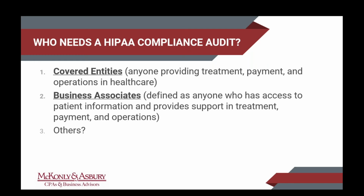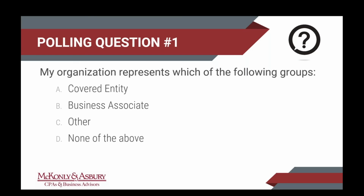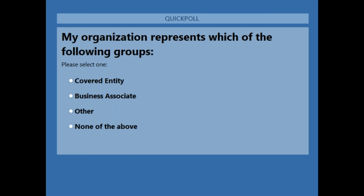Great. Thanks, Dave. I'm going to move us forward to our first polling question. So my organization represents which of the following groups? We've just defined for you a covered entity. Are you a business associate? Are you other, maybe one of those consultants or cloud providers or anything like that? And keep in mind that these definitions are very, very broad. Or are you none of the above?